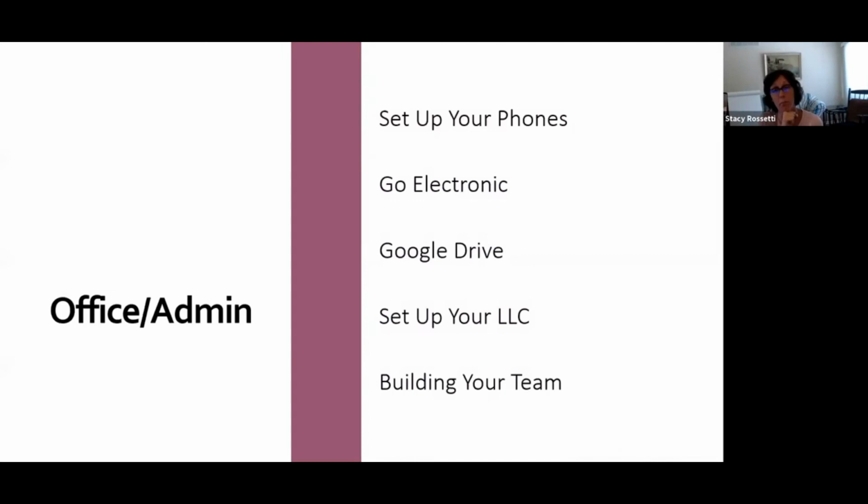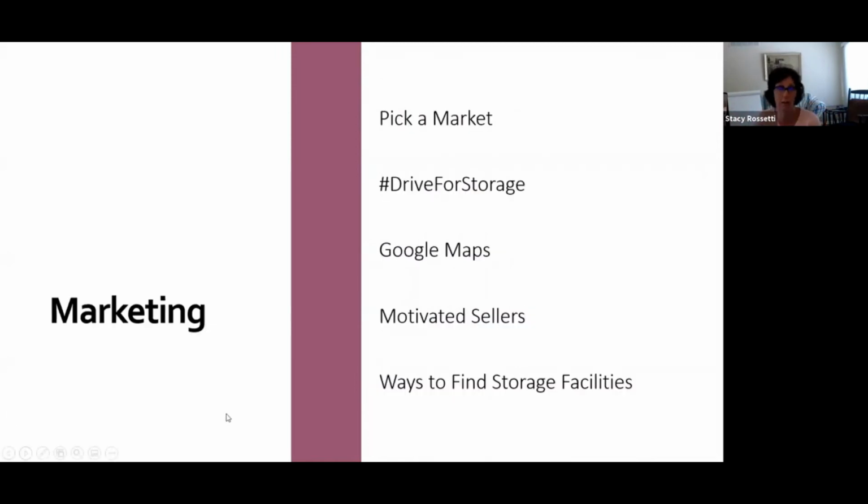And then you want to start building your team up. That's what you've got to focus on as well. You're going to need a realtor to help you look for houses, look for properties. You're going to need to start working on building that team up, and we're going to get more into that over the course of the week as well. Okay, that's your office admin.